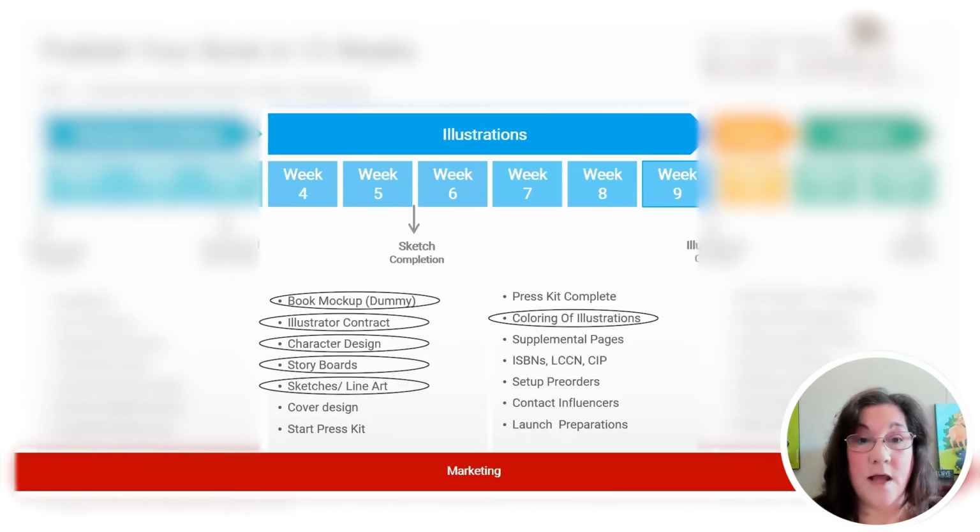So be smart and make sure things are locked down in the early stages, and then you can get through as efficiently as possible with your illustrations. More tips, more detail on illustrations coming in a future lesson.